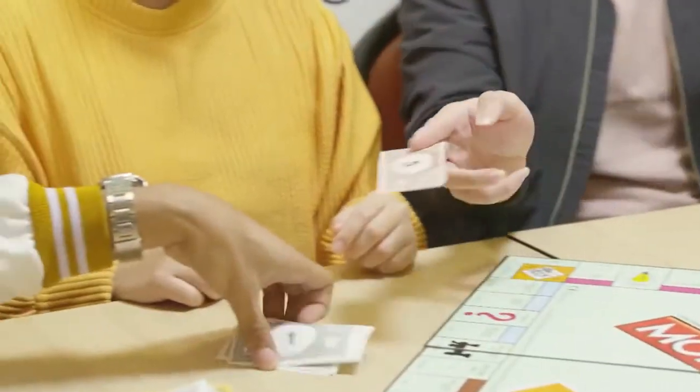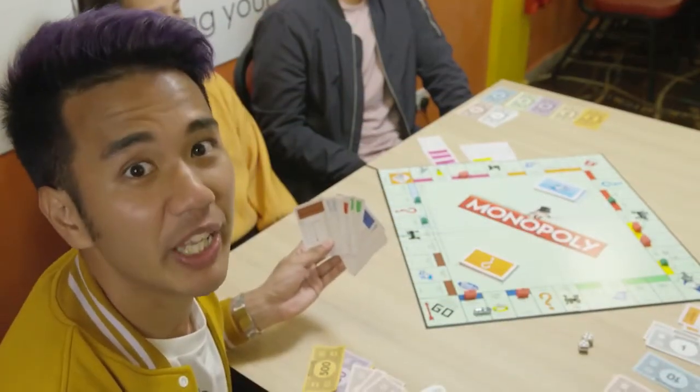Get it? Because on your property they land, they'll have to pay you rent and you'll get rich 100%. Sounds easy enough? Trust me, with math, it'll make it even easier for you to win. There are 5 tips to help you win in Monopoly.